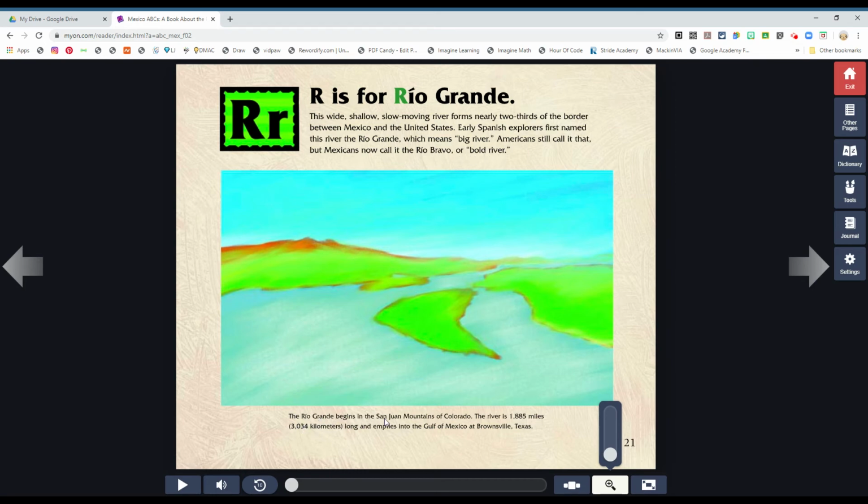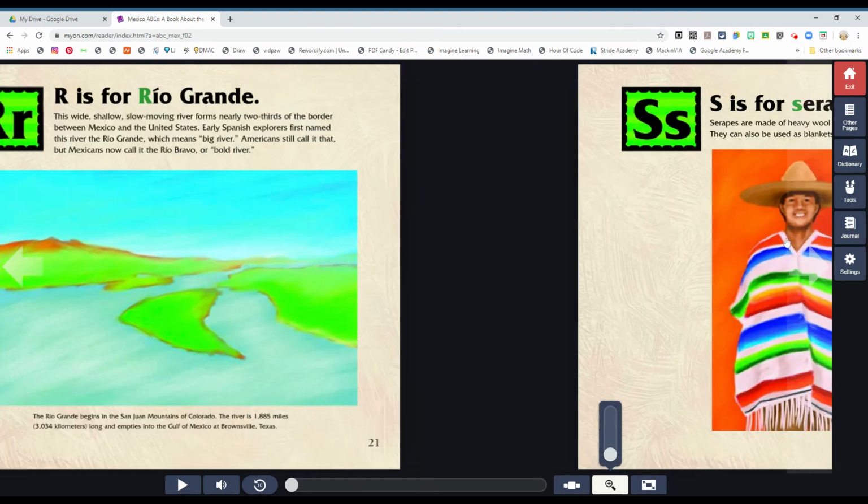The Rio Grande begins in the San Juan Mountains of Colorado. The river is 1,885 miles, 3,034 kilometers long, and empties into the Gulf of Mexico at Brownsville, Texas.